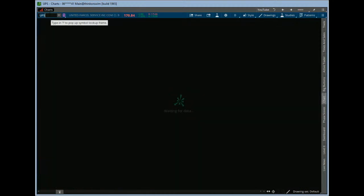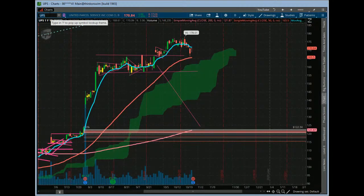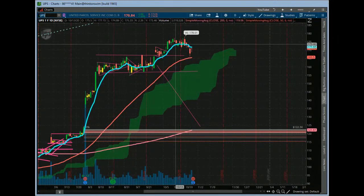UPS, yep, earnings tomorrow on this one. Right below the ADMA again. This and FedEx, UPS had a real epic run up right here. Let's see if they go to the 178 level. Let's see if it gives us a gap and go tomorrow. So that would be nice.